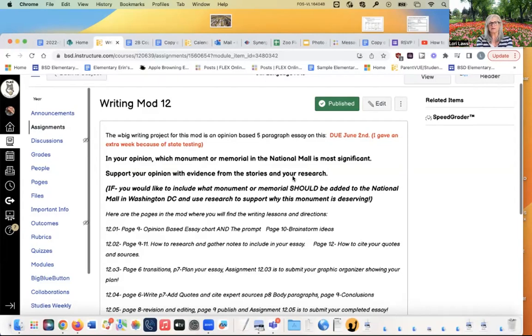But let's say you chose, I don't know, the Martin Luther King monument. Then you might have an essay that sounds something like this. In my opinion, the Martin Luther King Memorial at the National Mall is the most significant because it is the only monument that recognizes a non-US president, because it recognizes somebody not for fighting, but for standing up for what they believed in without any fighting, nonviolence. And because it's somebody who lived during my lifetime or during my parents' lifetime, so it's more modern, so it means more to me. You're going to come up with like 3 reasons like that to support your essay.